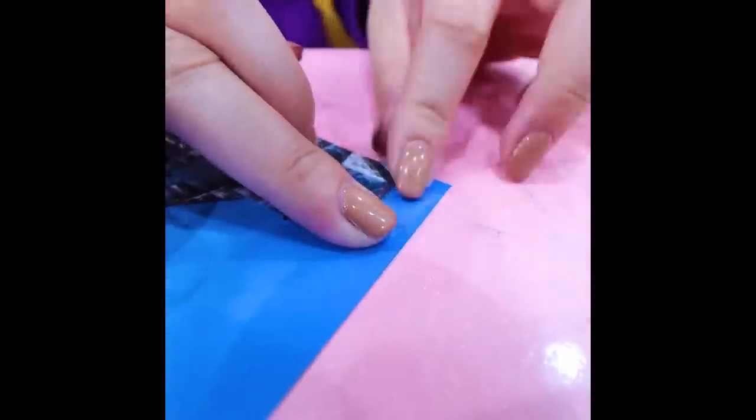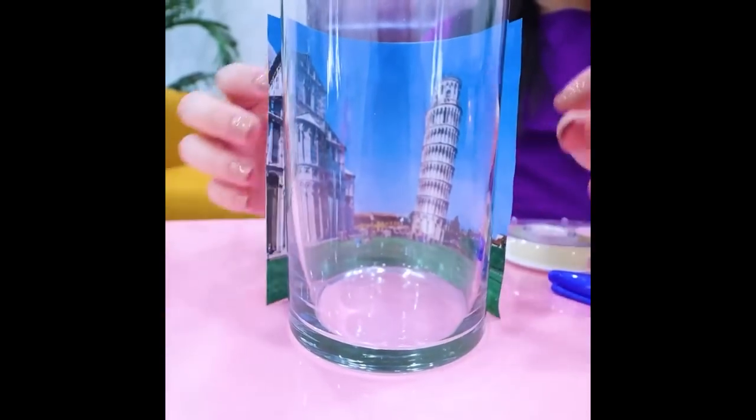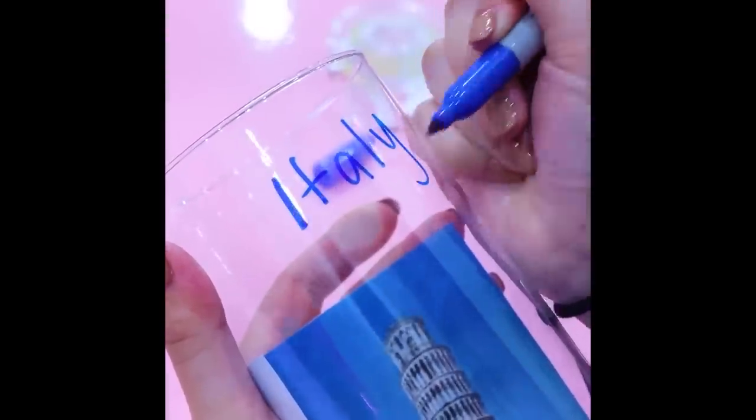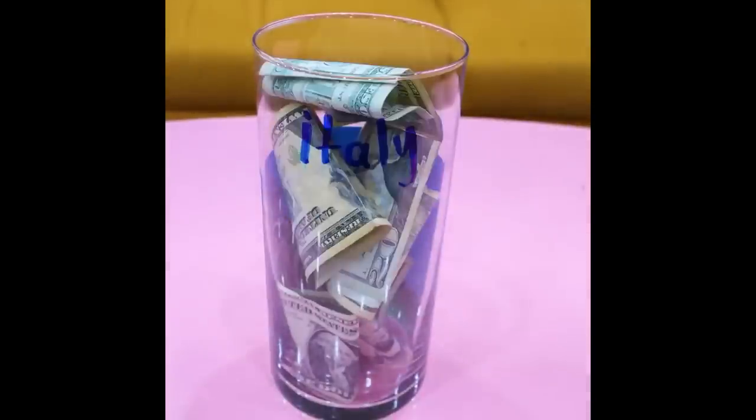To help Max save for his trip, all we need is a picture of Italy, a glass, a marker, and double-sided tape. Use the double-sided tape to stick the picture onto the vase. Use the Sharpie to write the name of the country you want to travel to. And now, every time you see this bottle, you remember to save money. Wow, you're so creative. I'm gonna start right now. First, my $6. Wow, now I have enough money to go to Italy. Thanks, Lily. Nope.